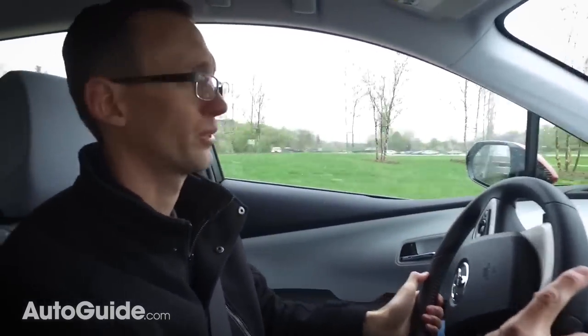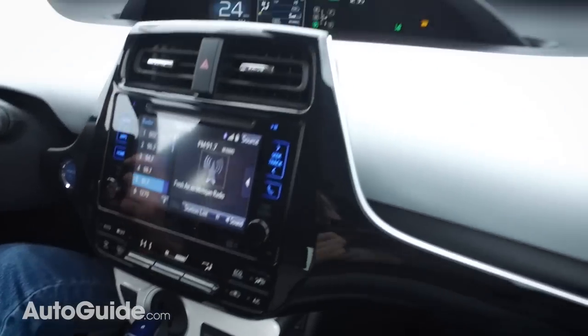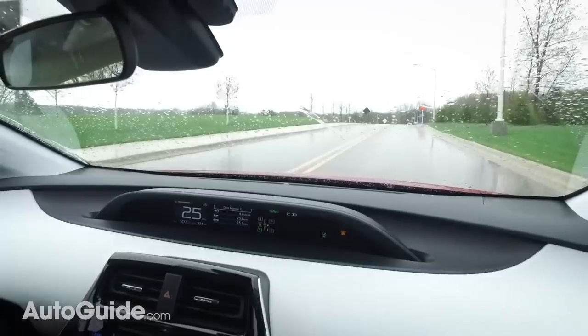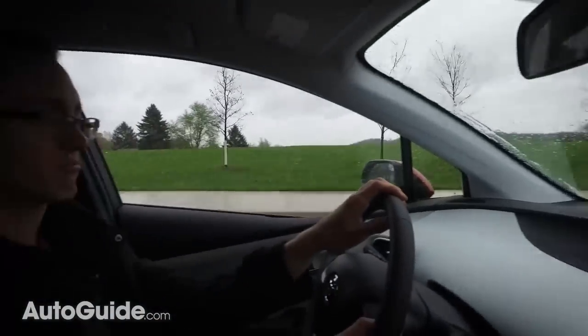It is a very miserable day. I'm glad we're back in the car now. I can turn the heat up a little bit because it's only 45 degrees and it's been raining all week. It's just a very sad time here in Detroit. But right now we're in hybrid mode, cruising along in drive.